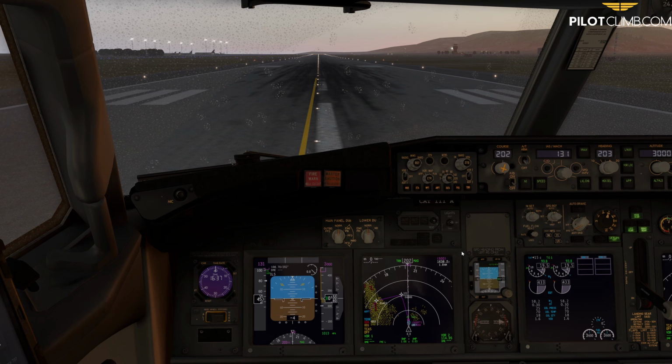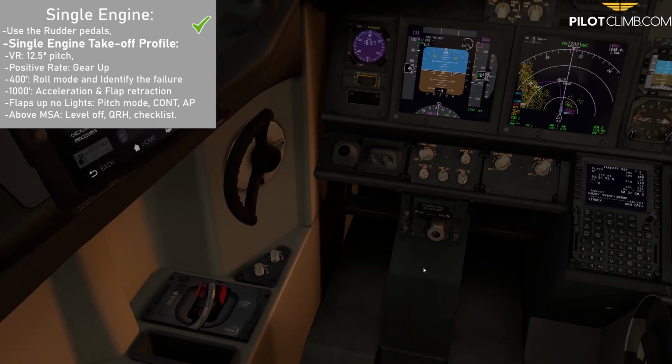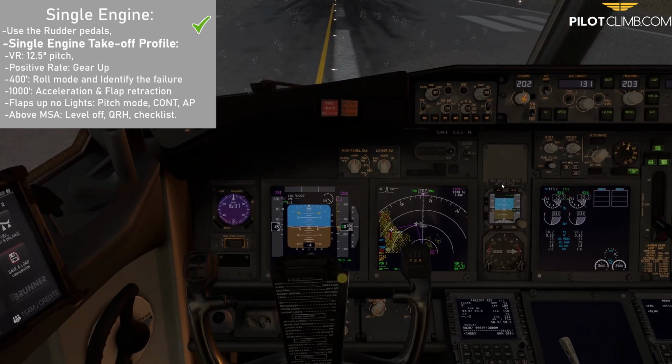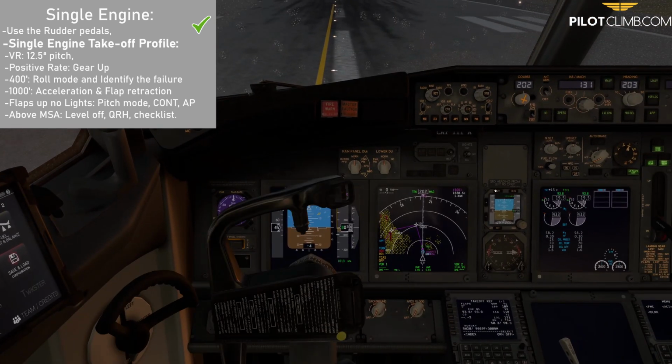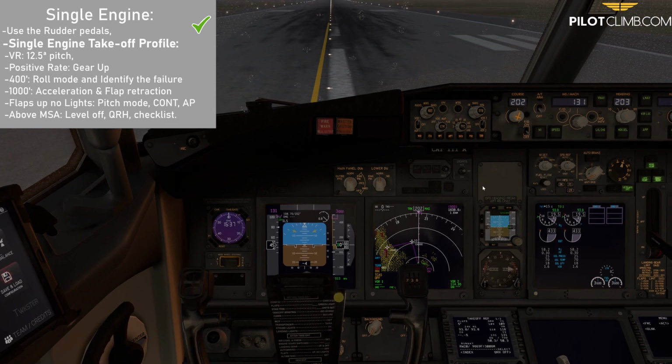run, you maintain directional control with the rudder. Okay, because if you use your yoke, guys, and let me do this. Okay, should be, here we go. So guys, if you have an engine failure, you don't want to fly like that. Okay, what's the problem with that? Is because you have an engine failure. Okay, you only have one engine ready, so your performance is low. Okay, the thrust is not great, and the last thing that you want is to do this.